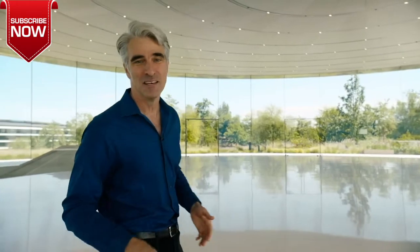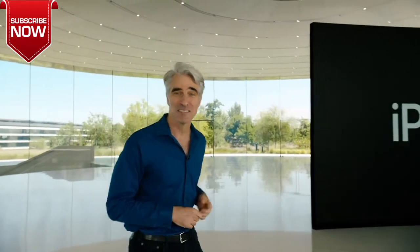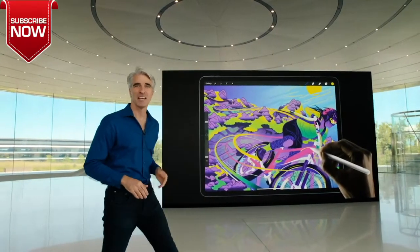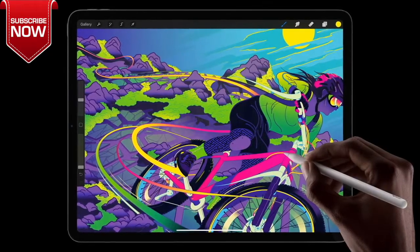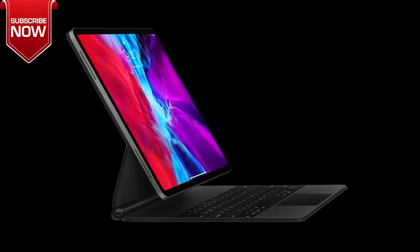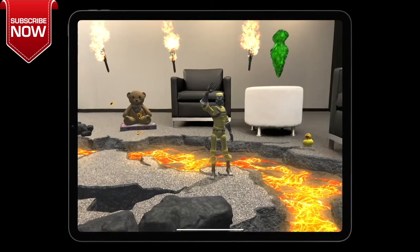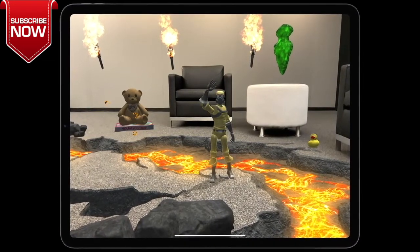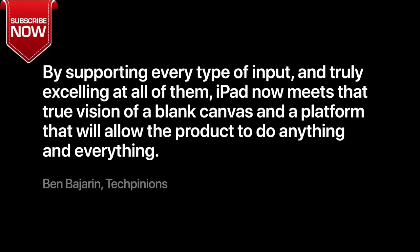iPadOS builds on all the amazing features of iOS while adding unique capabilities that deliver a distinct experience for iPad. Like using Apple Pencil for taking notes, markup, and illustration. A reimagined trackpad experience that lets you interact with iPad in a whole new way. And unmatched AR experiences with ARKit and the amazing new LiDAR scanner in iPad Pro. All of this combines to put iPad into a class of its own.